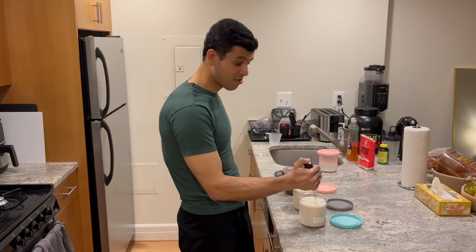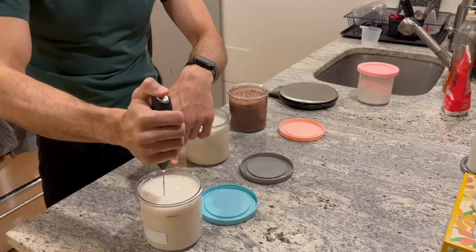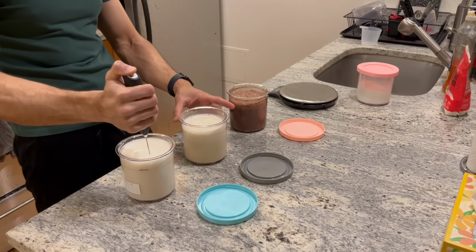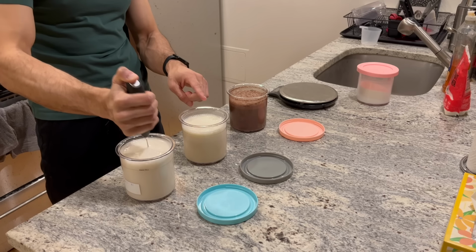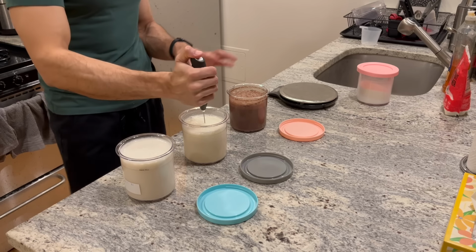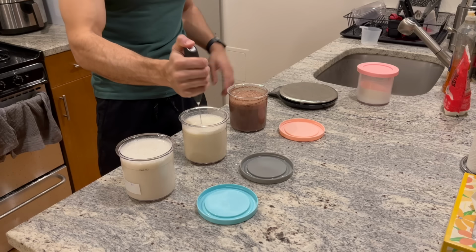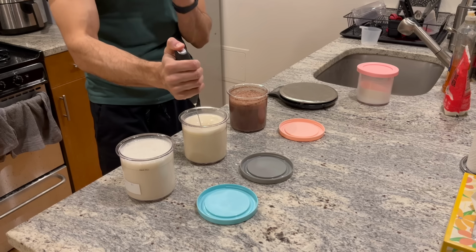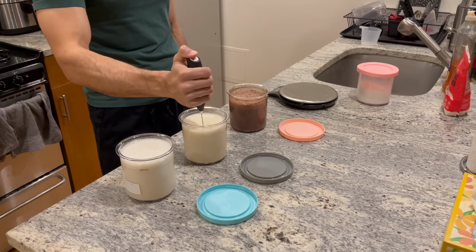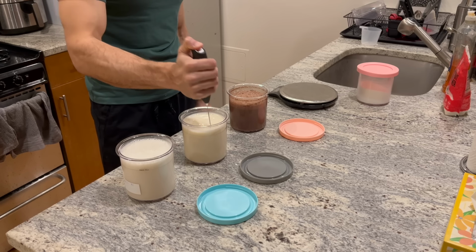So we are almost done. Let me see if you can get a better view of how it's getting mixed. So this is a strawberry cheesecake one. It seems like just white, and you probably can't differentiate it from the vanilla one, but trust me, taste wise, they are quite different. And my favorite is of course the chocolate one. Big fan. But strawberry cheesecake, oh my god, it's so good. And so is vanilla.